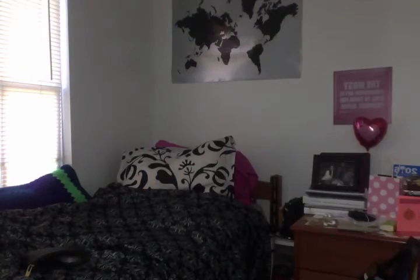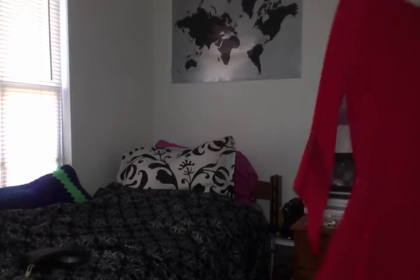So these are my Diamonds Are Forever eyes, using the shadow Diamonds Are Forever. Love, love how this came out. Now it's time for the red lip. Let me show you guys the red dress. This is a dress. So I'm going to do a red lip to match.